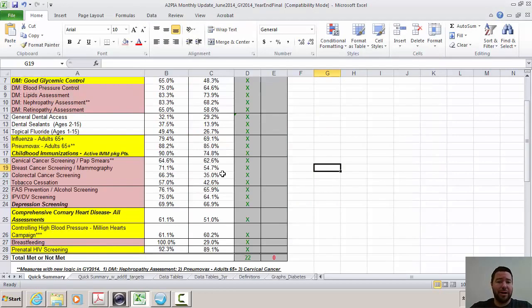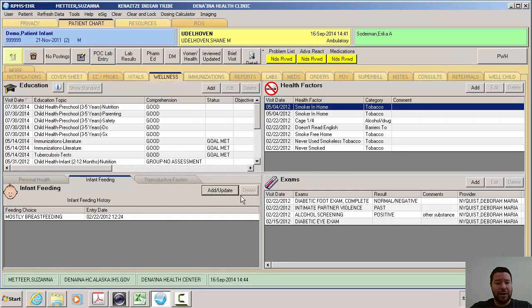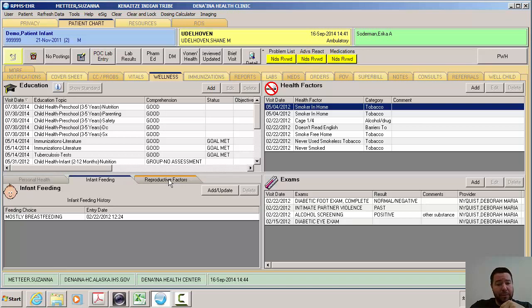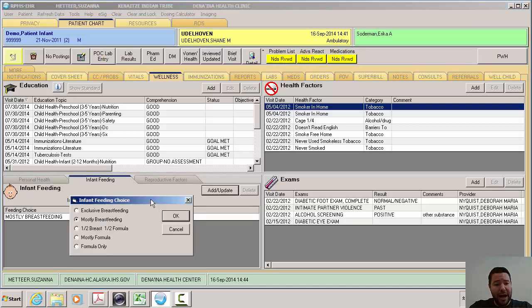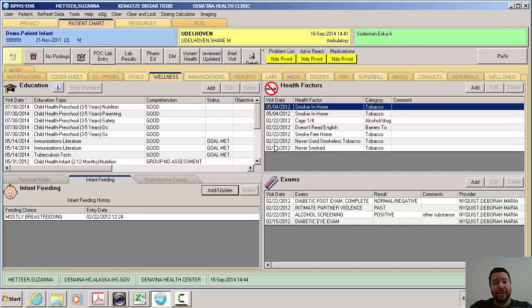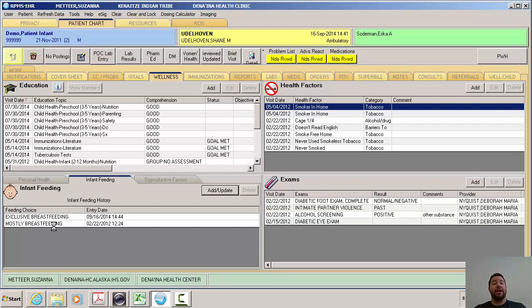So when we come into the electronic health record, what we're going to do is find out where that hides. If you come in with your 2-year-old or your infant or whatever, you're basically going to come in here to the wellness tab, and you're going to come down here and you have personal health, you have reproductive factors, and you have infant feeding. Here you're going to do an update. In that update, it's going to be looking for exclusively or mostly. Those are the two that will basically, and we'll see an annotate down here, that will make you hit that measure.